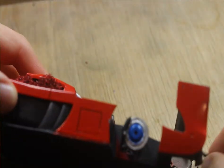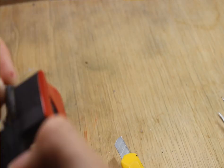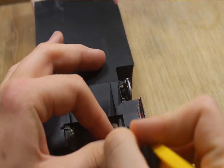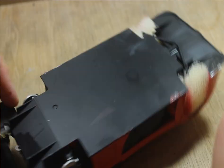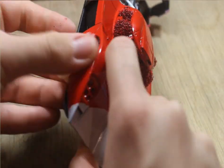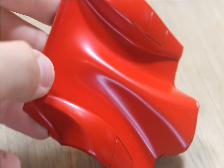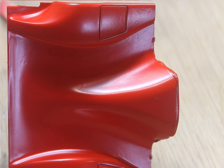And here it is unmasked. Beautiful, right? Yep, that's what I thought also. And you can see what I was talking about. Those exhausts just fell off, sort of. They stayed in place, but they were wobbling around. And wow, glossy red surface. The engine cover was pretty, not perfect, but it was good for my standards.